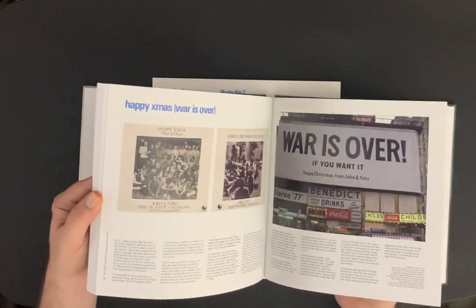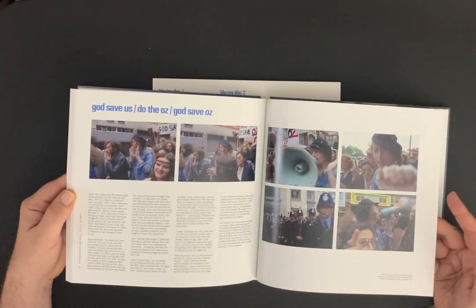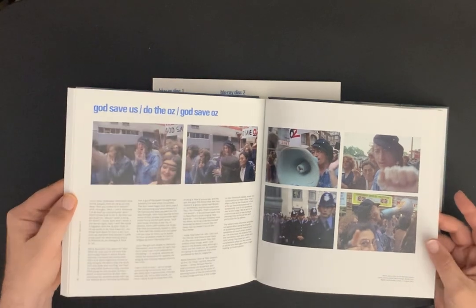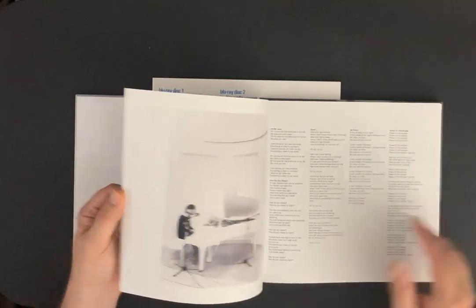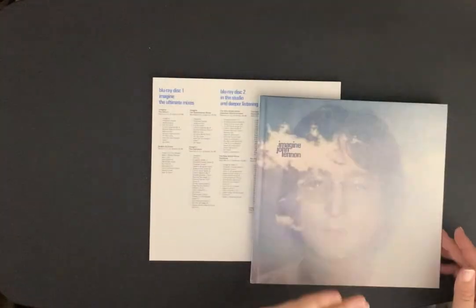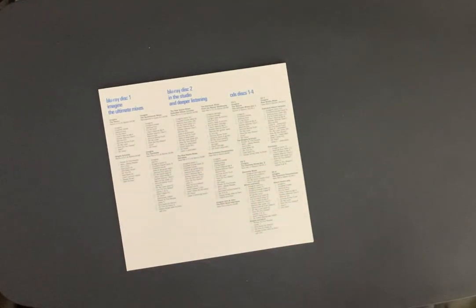Then the rest of it, which I really like, goes through the album song by song, in an interview format. So it's people asking John and Yoko questions about the songs on the album. You're getting it right from John and Yoko, and there are beautiful photos here as well. It's high quality too, a very nice book. I actually did read a lot of it. I went through the interviews because it's an easy read, and it's really interesting as well.